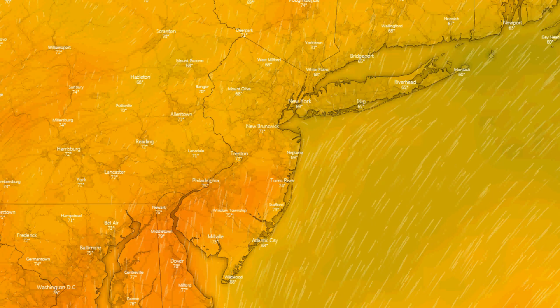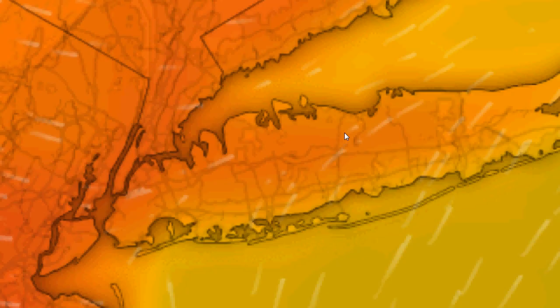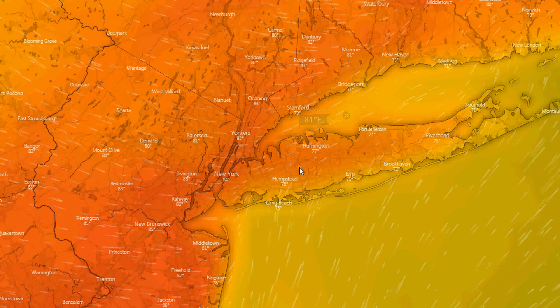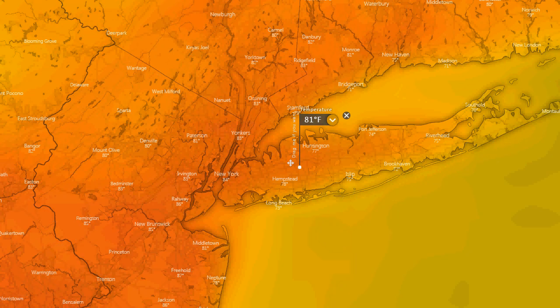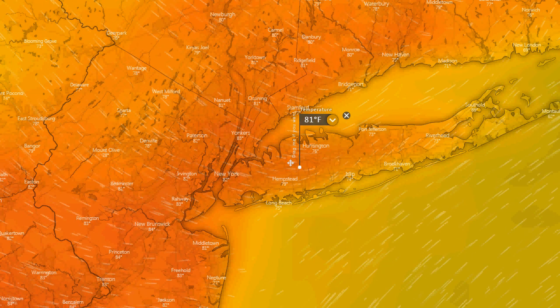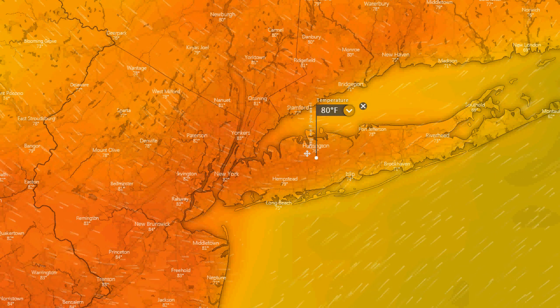So let's go into tomorrow here. You'll see the heat, 1 p.m. Heat over Long Island. Temperatures up there quite a bit. So 81. And then when that front comes through, why is it still saying 81? Shouldn't be saying that. No, it still says it is 80 at 5 o'clock.